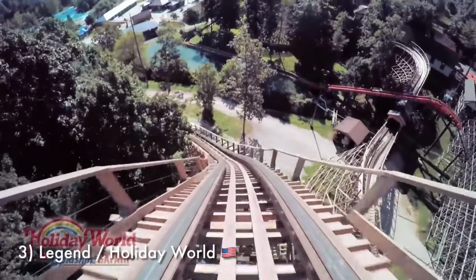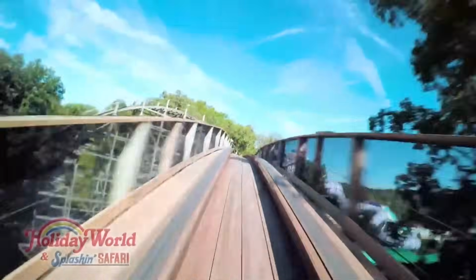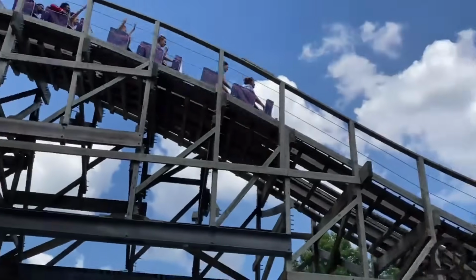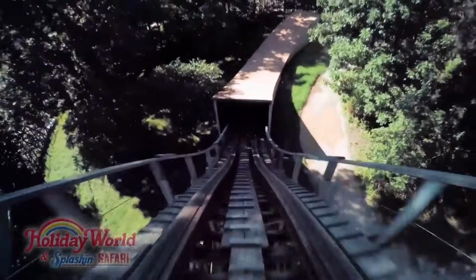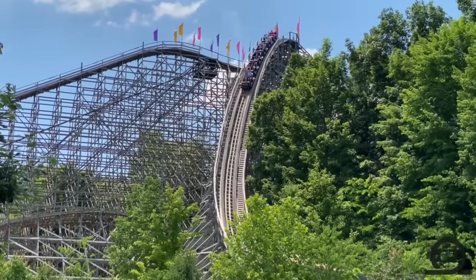Number 3, Legend at Holiday World. I was completely blown away by this ride. It's another one of the few by Custom Coasters International on this list, and it's some of their best work in my opinion. Legend is the absolute king of laterals, it's got plenty of airtime, and it doesn't let up until the end. I couldn't believe how insane this ride's pacing was, and its sense of speed is great too, being amplified by all those tunnels. Once again, I was not expecting this to rank so high, but it was a truly special coaster.